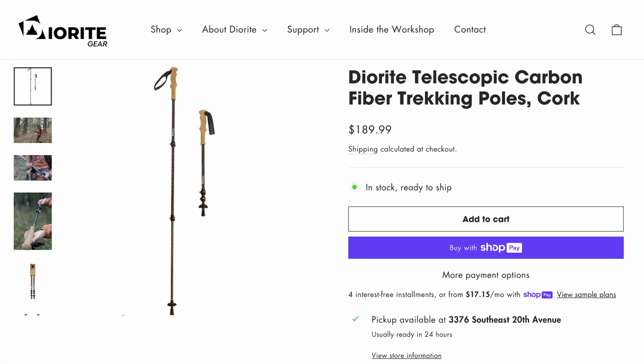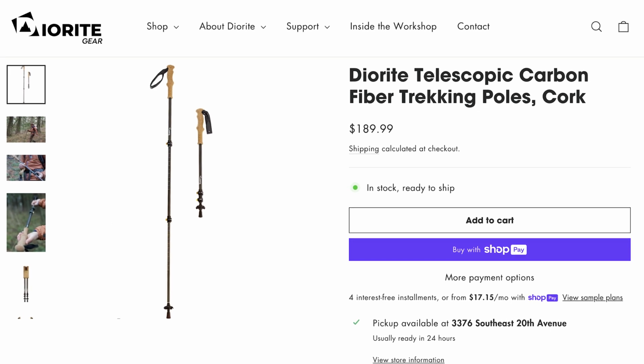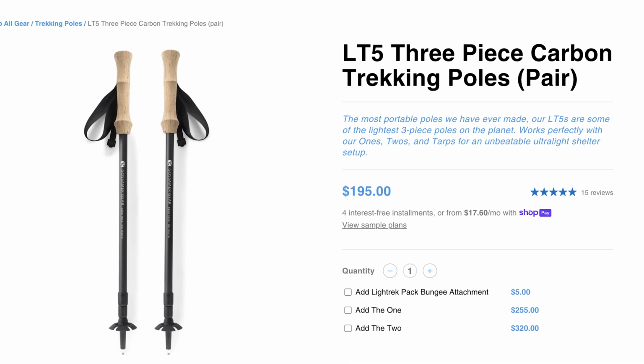Speaking of ultralight, next up I have the Diorite carbon fiber trekking poles. And if we're just throwing trekking poles around, I mean, I have the Gossamer Gear carbon fiber trekking poles. You need at least one pair to pitch that Durston, so, I mean... It's true. You might as well talk about trekking poles. But we love these because they're ultralight. Really ultralight. Now, these are two different designs.